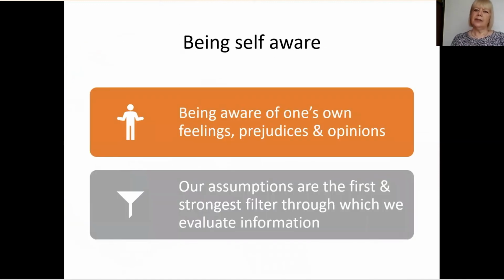We also need to be self-aware. I've already talked about belief bias and confirmation bias, but this is just really to reinforce it. We have to be aware of our own feelings, prejudices, and opinions, because our assumptions are the first and the strongest filter through which we evaluate information.